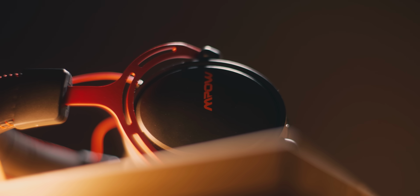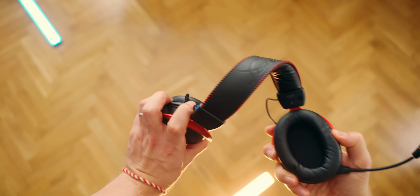I would appreciate it. So the first thing I want to cover is comfort and build quality, because that's a really important part of the whole convenience factor behind going wireless. Surprisingly, most of these are very well built without any plastic creaking regardless of the bend, and all are comfortable, but two headsets stand out if comfort is priority number one for you.